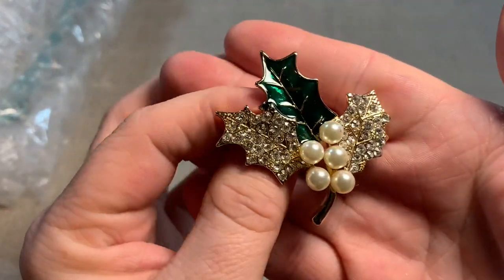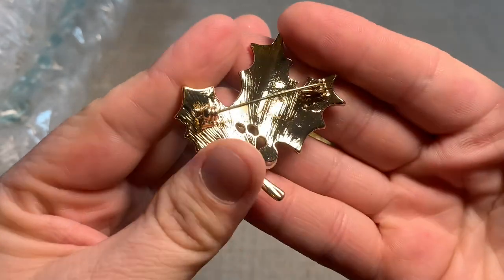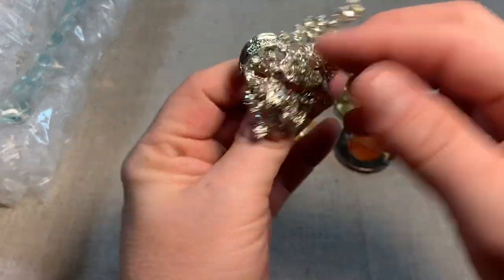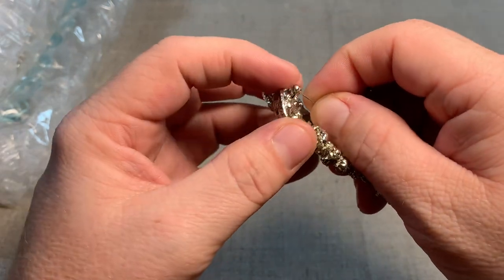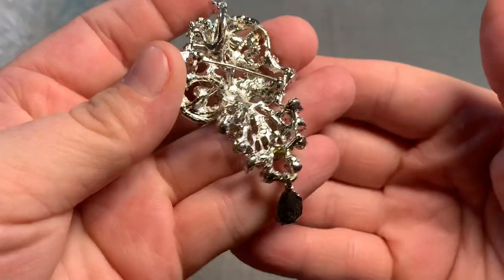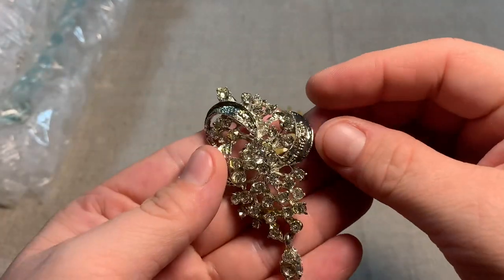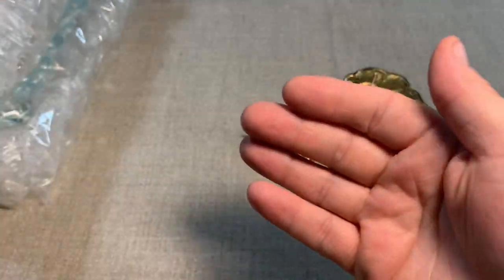All right, an enameled leaf and faux pearl pin. Don't see a signature. Oh, this has a nice adapter. Oh, it has a little dangle at the bottom. So there's the back. Not seeing a mark. And here's the front. Nice rhinestones. Very pretty.